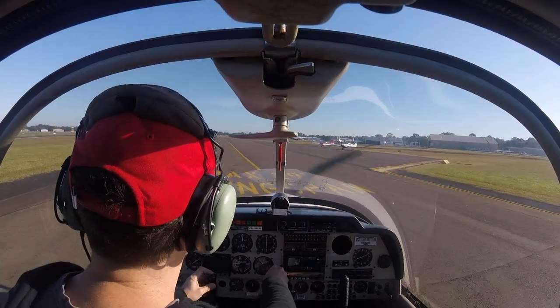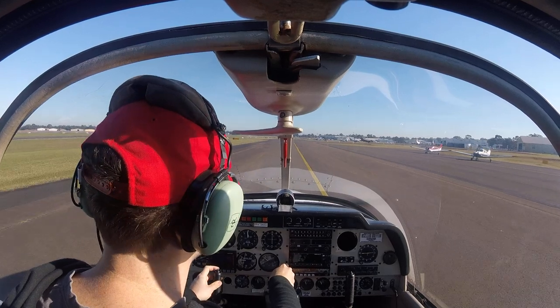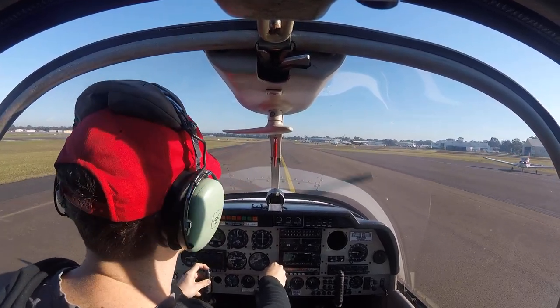Thanks, ground. India Romeo November is clear of runway right. Request taxi to parking at November. India Romeo November, taxi to parking. Taxi to parking, India Romeo November.